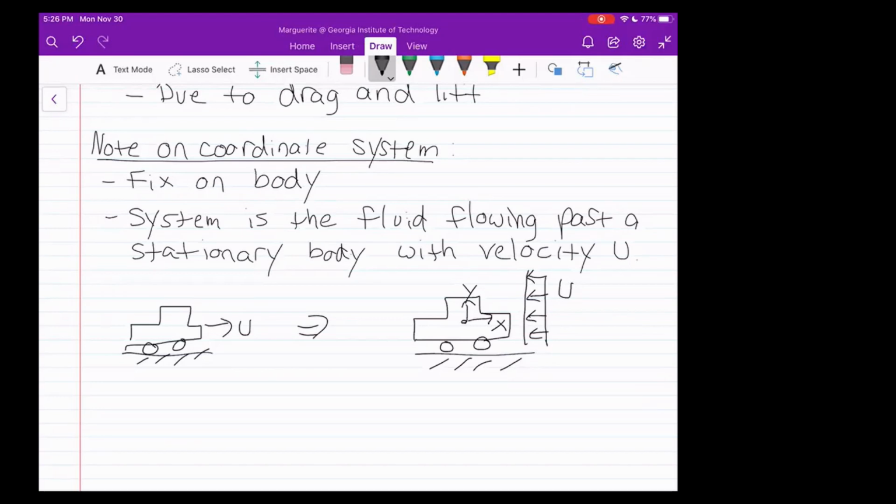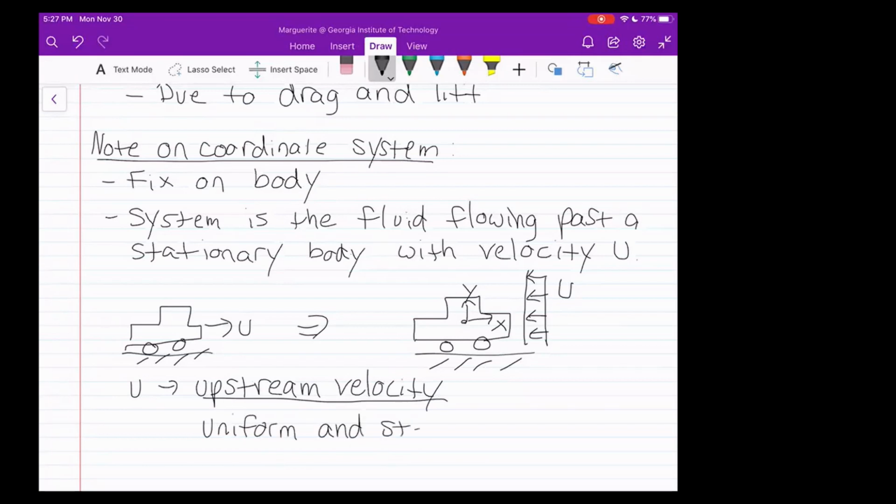And here, this U, in the case where the car is fixed and the air is moving, is known as the upstream velocity. And generally for uniform flows, we consider it to be uniform and steady. Makes our lives easier. Okay, any questions about that? Everybody with me so far?